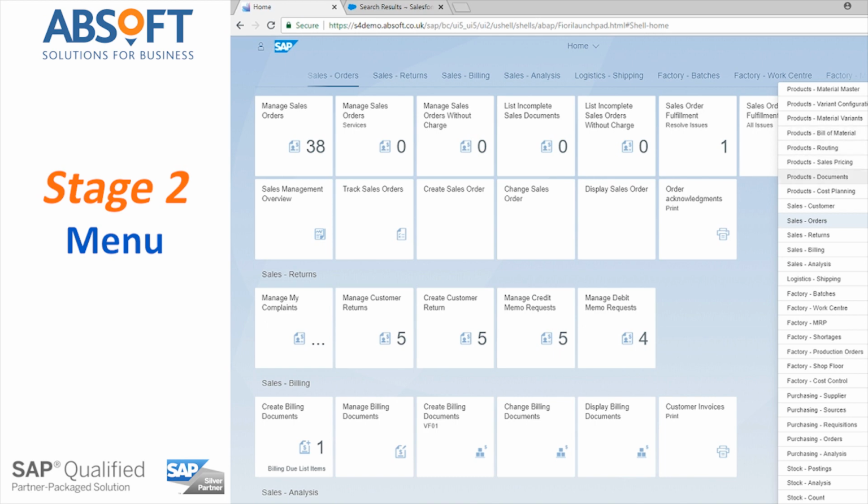The names of the menu options also provide a clue as to the roles pre-built into the product. For example, Product for Product Engineer, Sales for the Sales Team, Logistics for the Packing and Shipping Teams, Factory for the Production Supervisor and Shop Floor Operator, Purchasing, Inventory and Finance.